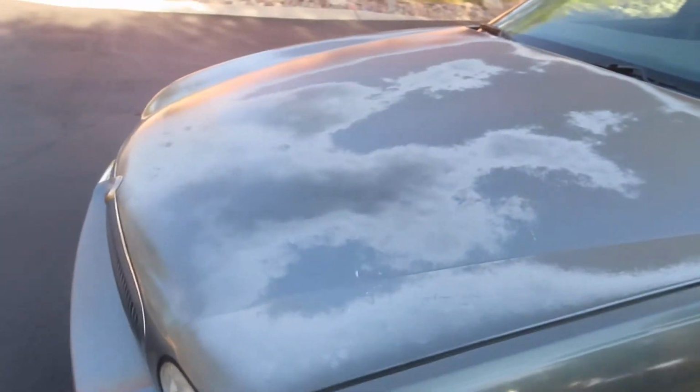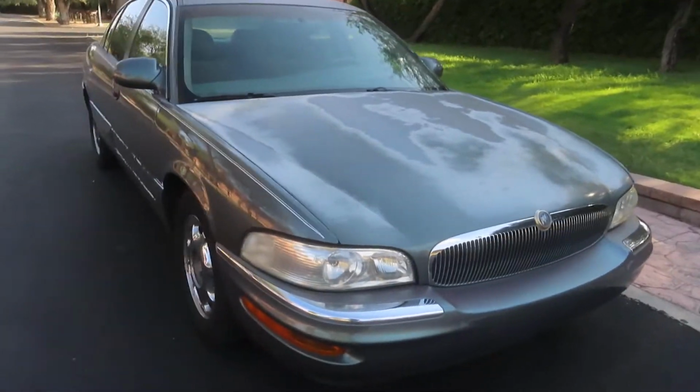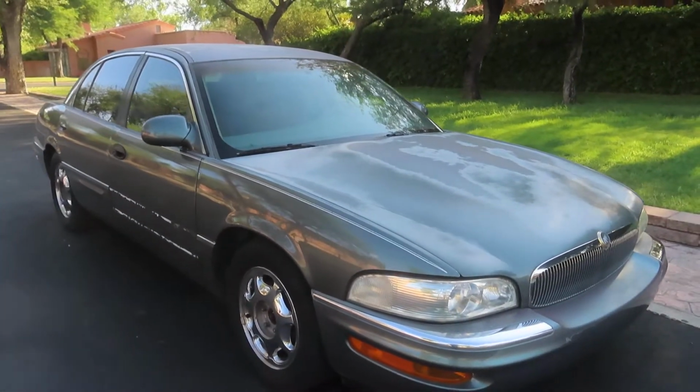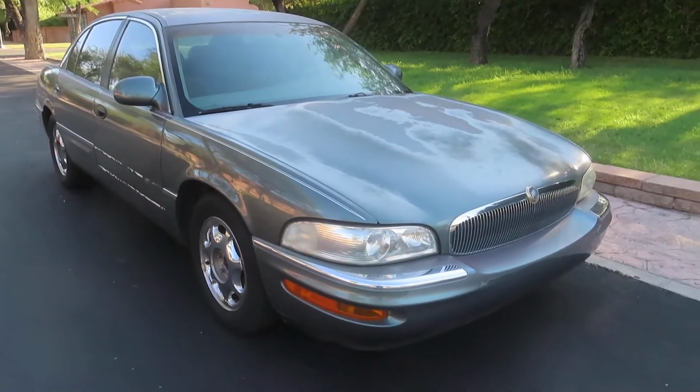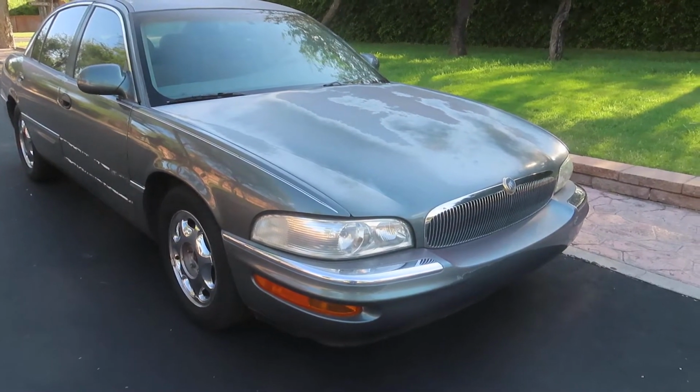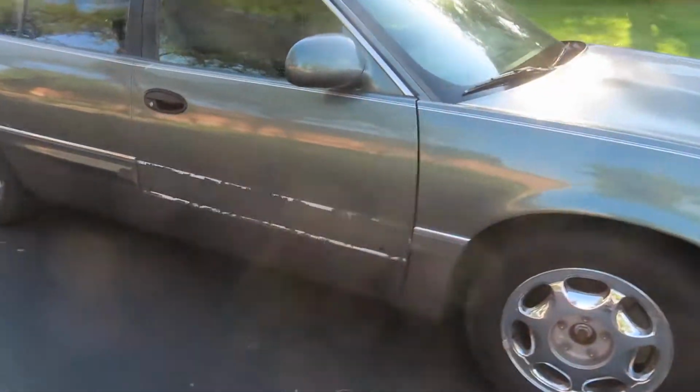But I think the rated horsepower in these cars was a little over 200 back in the day, which is very respectable even for today's standards. And gas mileage isn't bad as long as you're not always into the lead foot.